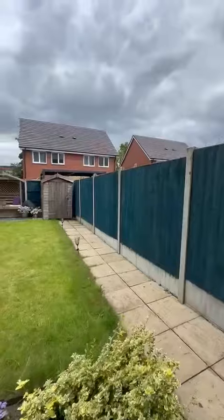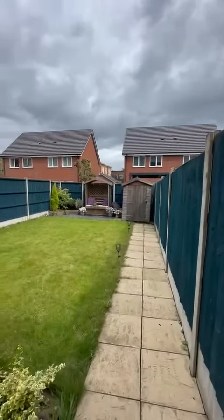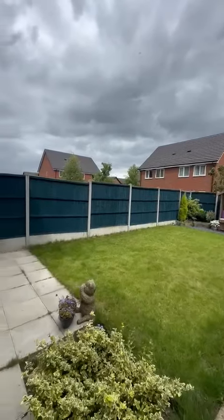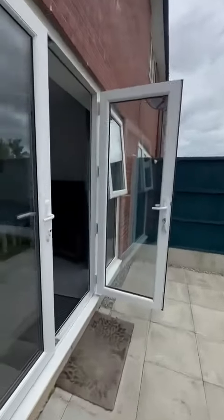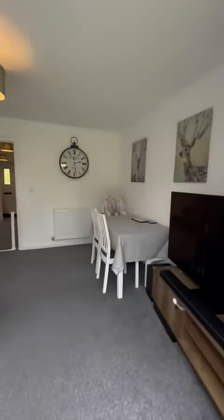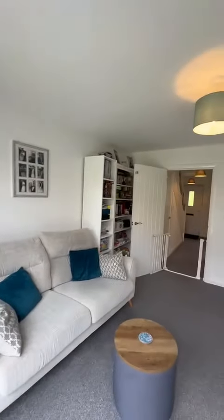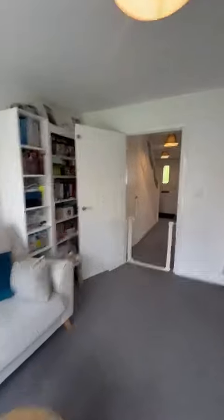It's really quiet, if you can hear in the video. It's out back. You do get the sun in the afternoon here as well, as you can see the sun trying to come through just there. And then just an angle of the lounge from here, as you can see. Then I'll take you up the stairs.